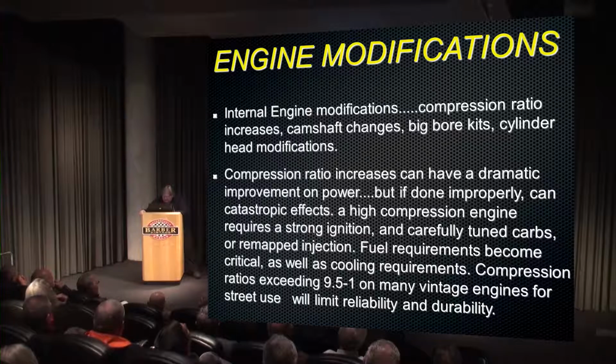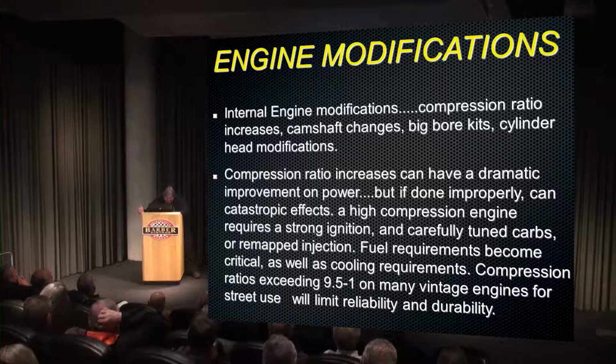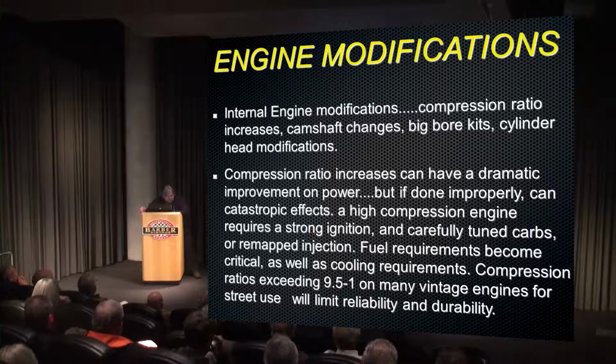Talk about compression ratio increase. You can have dramatic improvement on power, but if done improperly, it can have catastrophic effects like we talked about. A high compression engine does require a strong ignition, carefully tuned carbs, or remapped injection. On the injection, you can go to Power Commander. You can go to Tune Boy. You can go to Tune ECU and find some maps that usually will work in conjunction with what someone has spent a lot of time on the dyno to work out. And there again, you gotta be careful of that too. But if you go out there and look, you can probably find what you need to get your fuel injection remapped.